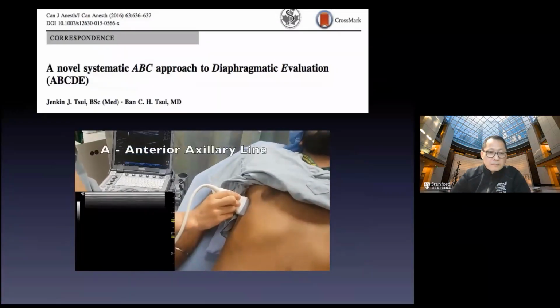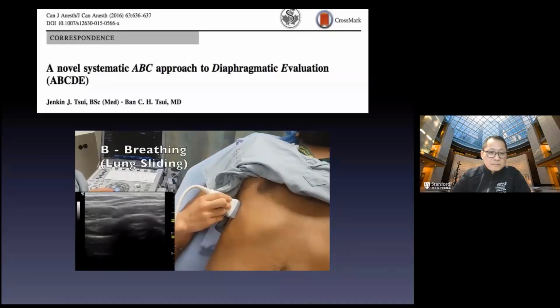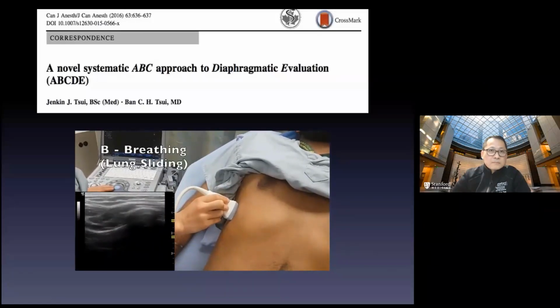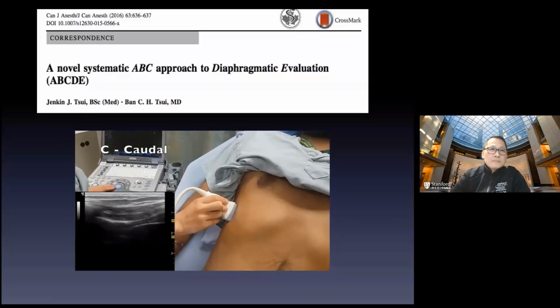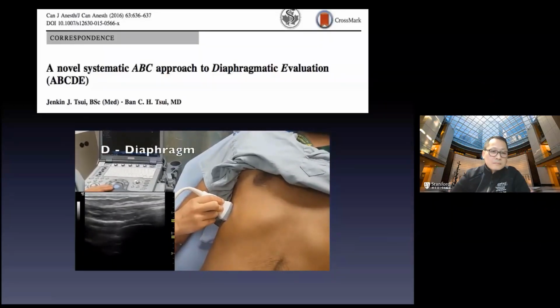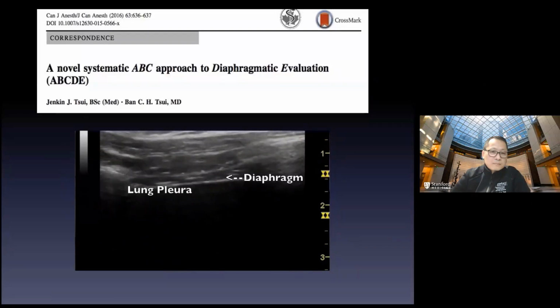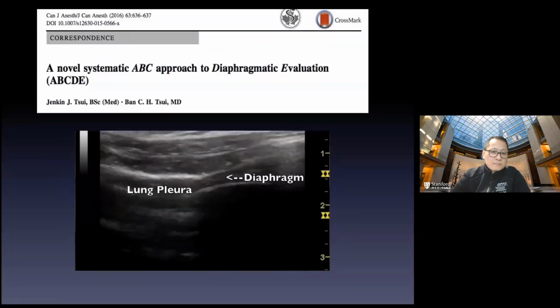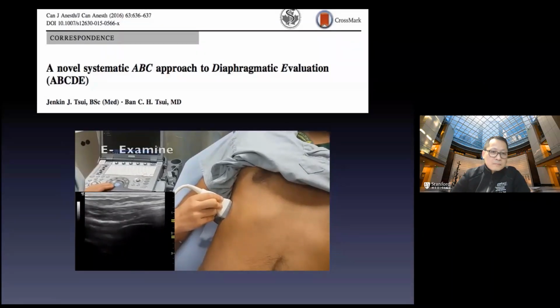Place the probe at the anterior axillary line. Watch for patient breathing and lung sliding on ultrasound. Move the probe caudal until the ultrasound monitor displays the lung pleura sliding into the zone of lung apposition where the diaphragm can be seen. Examine and note diaphragmatic movement.